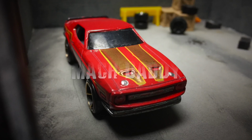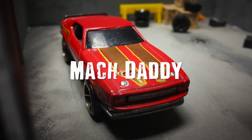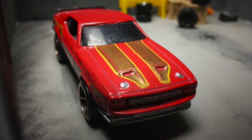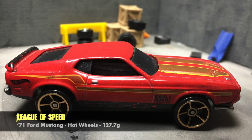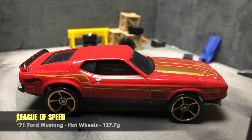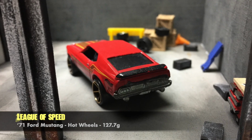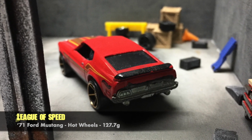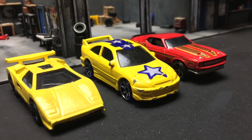We'll find out if this Happy Meal Honda has any chance on the track today, because he's going up against League of Speed driving in the Mach Daddy. This 71 Ford Mustang Mach 1 is metal on metal with FTE fat wheels front and rear. League of Speed has done everything you would expect from an expert racer. Sanded the wheels, polished the axles, graphited the wheels, and brought the weight up to a lean, mean 127.7 grams.